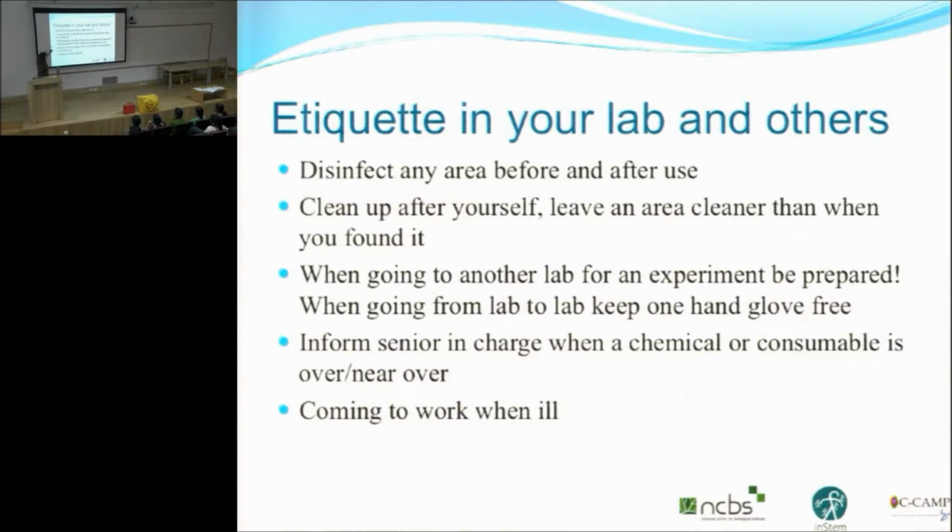Okay, when you work in a laboratory, make sure that you disinfect the area before and after. Clean up after yourself and leave it even cleaner than you found it. When you go to do work in another lab, because many of us share equipment and you will be doing this, make sure that you go prepared, okay? And when you go prepared, that means you put everything in a tub. I know a gentleman who goes from Southern Labs over to Eastern Labs, and he takes 23 items every time he goes, because you don't want to borrow tips or gloves or anything. That's your responsibility when you're borrowing that equipment, that you go prepared.